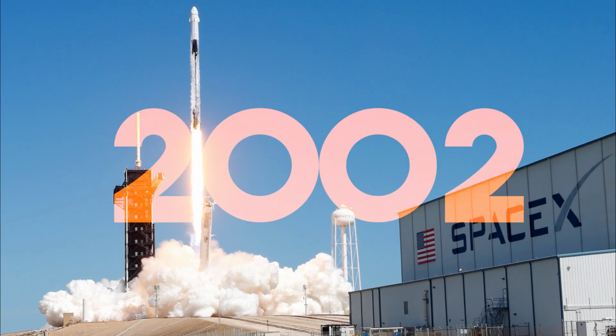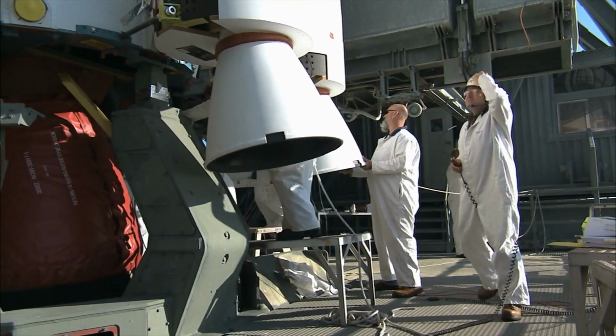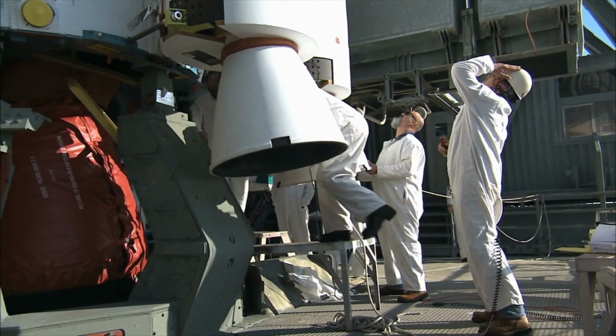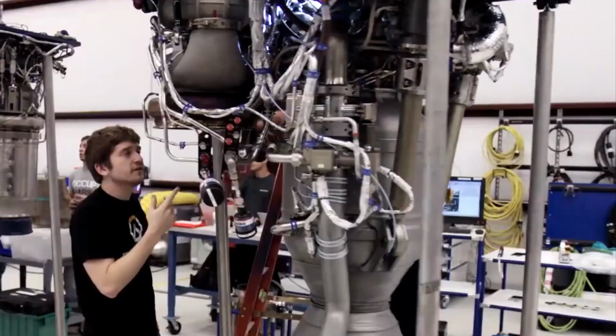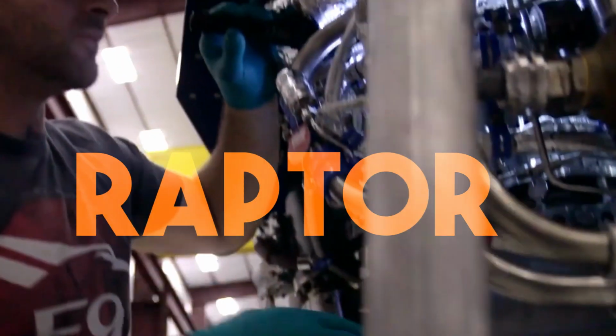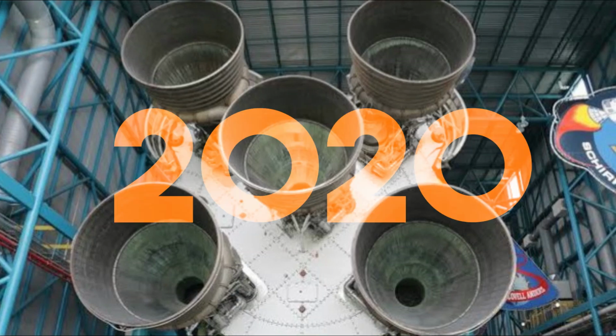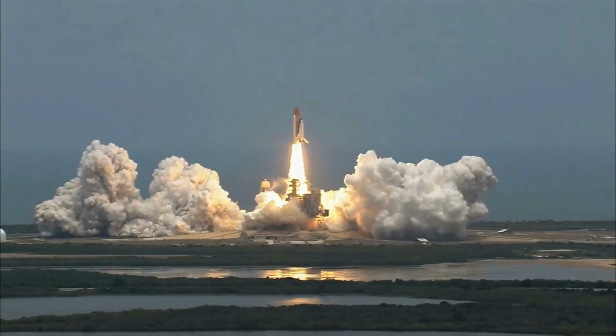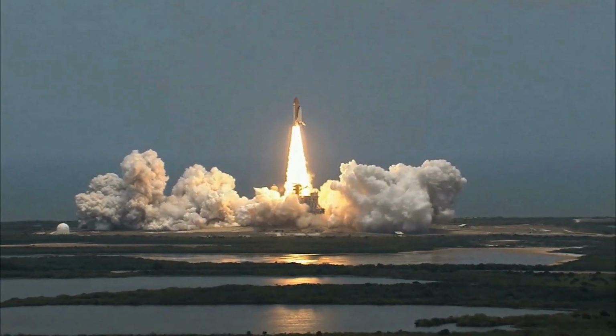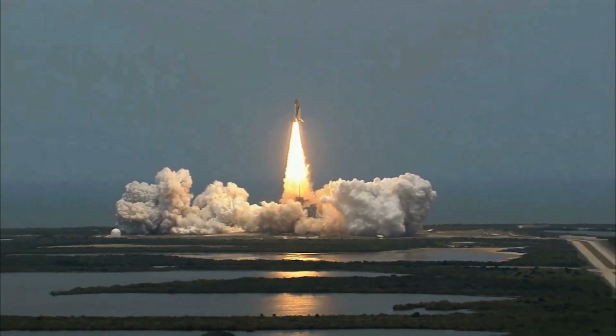Since its founding in 2002, SpaceX has made 4 families of rocket engines: Merlin, Kestrel, Draco, and Super Draco. The company has been working on another rocket engine called Raptor since 2016, and after 2020, a new line of Methalox thrusters will be made. Every SpaceX rocket makes use of any of these engines that fits whatever mission or goal they are trying to achieve.